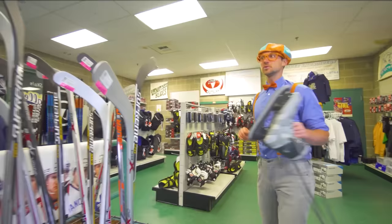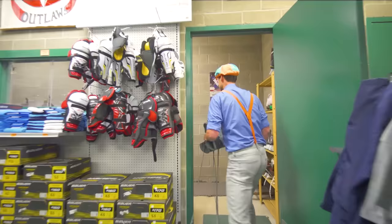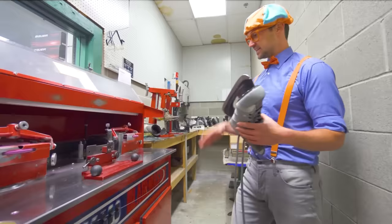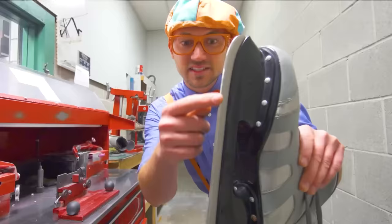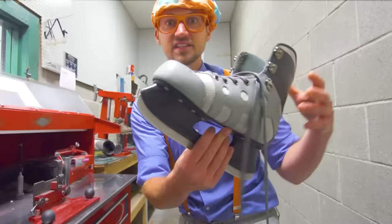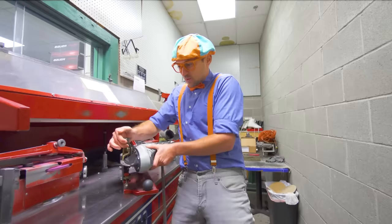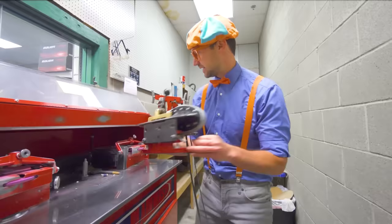Later. But right now, we need to sharpen my blades on my skates. All right, and this is the sharpening room. Wow, so cool. All right, this is the blade master. Yeah, see this? There's metal on the bottom of this skate, and we need to sharpen it. This is the sharpening station. So let's put the skate right here. Slide this, tighten that just a little bit. Pull that up. Now, it's ready to sharpen.